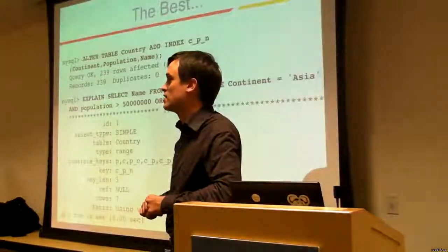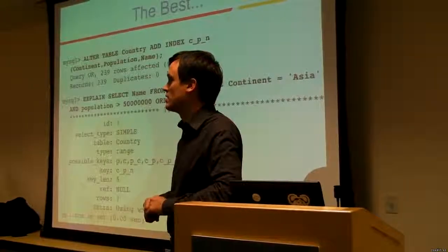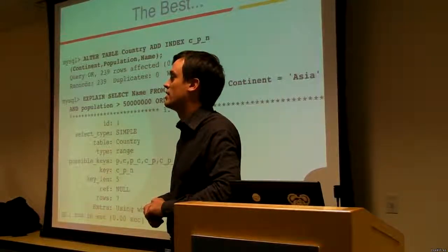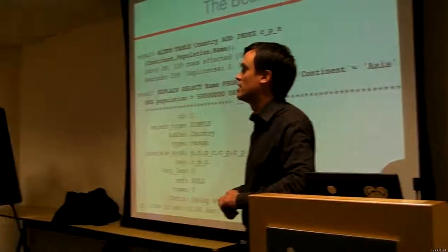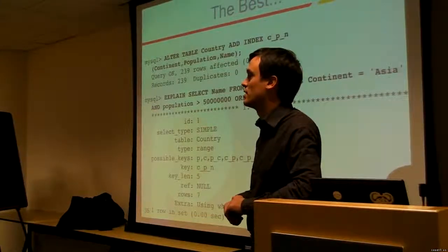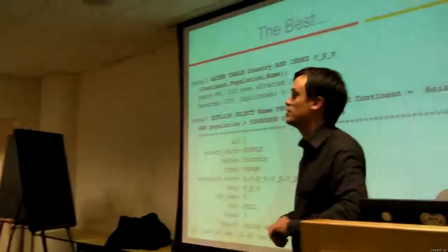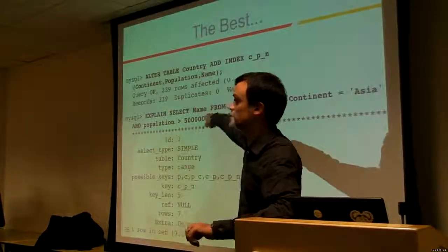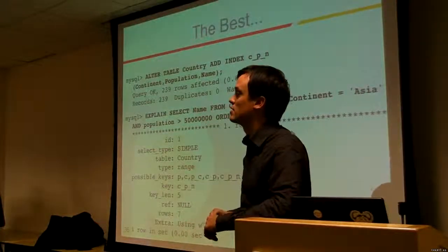If we changed population from a greater than to an equal, would that stop using the filesort? No. But you're just doing a lookup on the name with the last column of the index, which should be sorted, right? Unless we did order by population, comma name, then it wouldn't avoid that filesort, because things are ordered in the index by population. Right, but if you change the population from a greater than to an equal sign, you're just doing a lookup instead of a range scan.